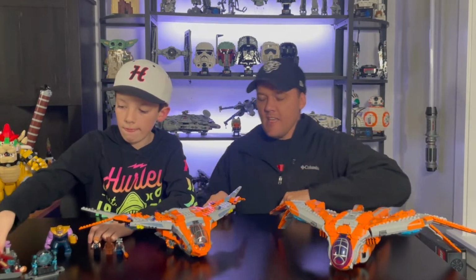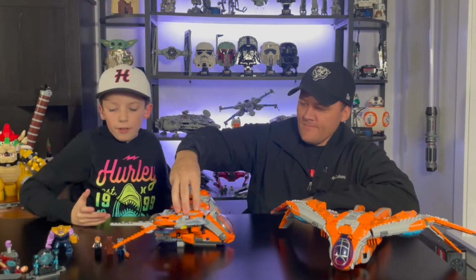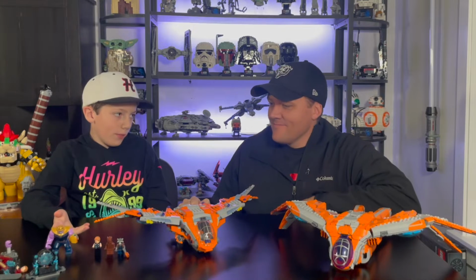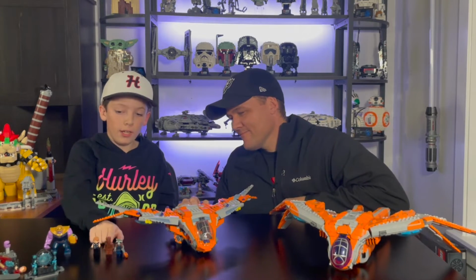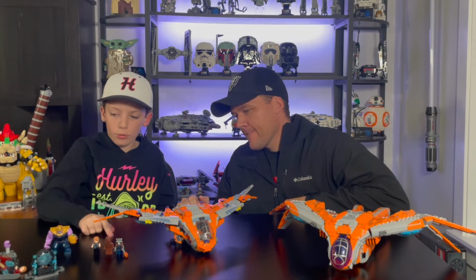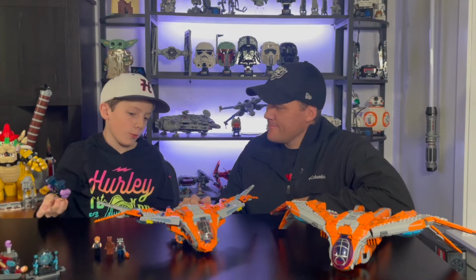All right, Jackson, Thanos Ultimate Battle and Thor's Weapon Quest. What are some of the things you like about this one? Well, I really like the minifigs. Yeah, they're great. These minifigs are awesome. Like the Rocket and the Groot. Those two are really cool. And especially the Thanos big fig. Of course. Our first big fig.